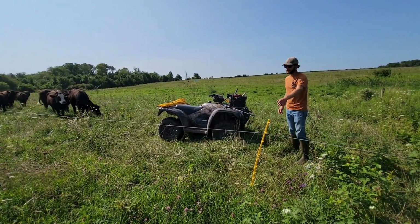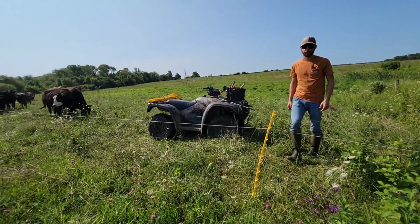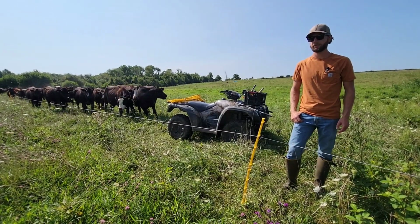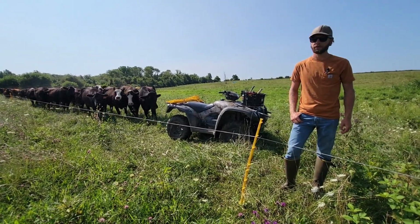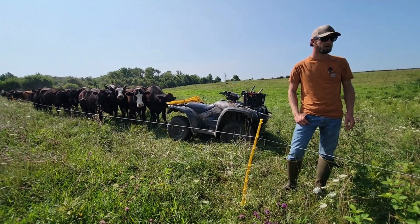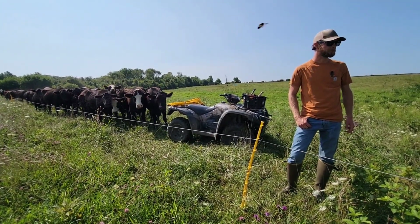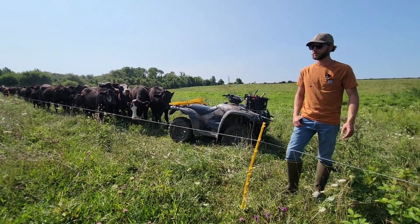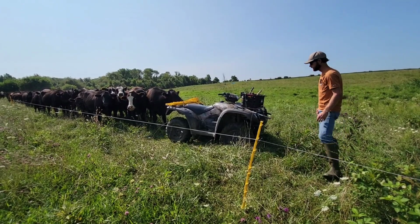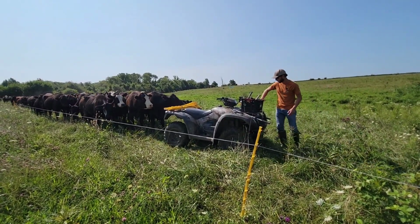Well, you can see here we've got poly wire that we use. Around this pasture, there's mainly barbed wire that's been here for a long time. It's like 6 strands of barbed wire. But we've also got a single strand of high tensile electrical wire that's powered by a solar charger that goes around the perimeter of this whole pasture. And so we can connect our poly wires up to that single strand of high tensile electrical wire.